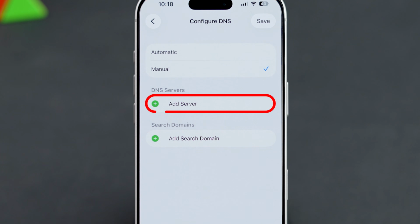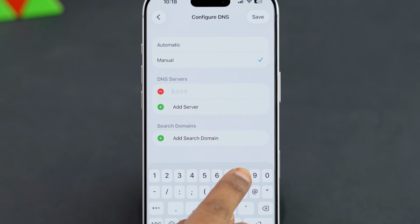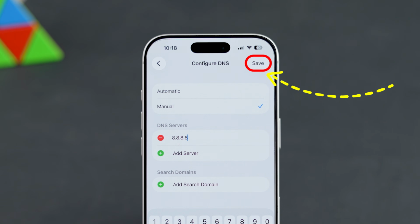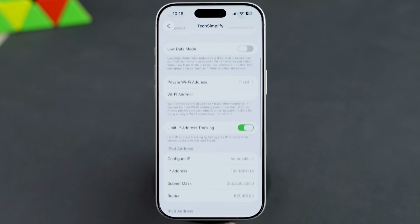Now, tap on Add Server and enter the DNS address you want to use. For this demo, let's use 8.8.8.8, Google's DNS server. Tap Save in the top right corner. The DNS is now changed for this Wi-Fi network.